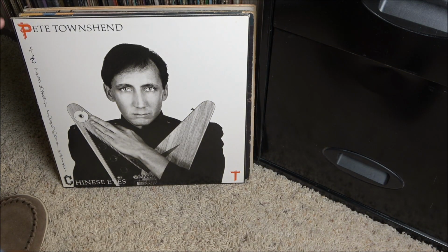Now, this is my favorite of Pete Townshend's stuff, and I'm really not that big into The Who. I actually like Pete Townshend's solo better. All the Best Cowboys Have Chinese Eyes.